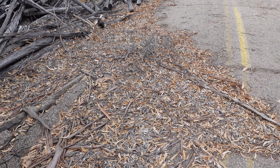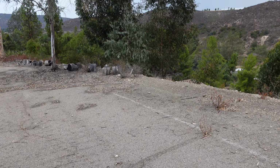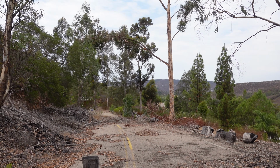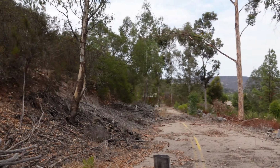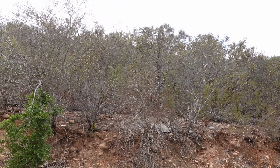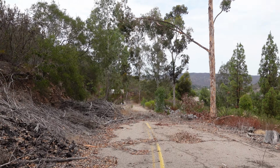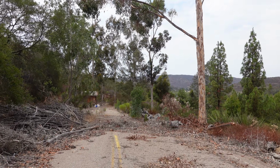There's a lot of chopped wood, so people are taking care of it in some way. Now we are trying to be pretty quiet and respectful. There are houses right below us on our right, and on our left, about 50 feet or so up this hill, is the current Pomerado Road. And it looks like someone's built a shed or something on this old road. I don't know if it's one of the houses down below or what this is, but let's go take a closer look at it.